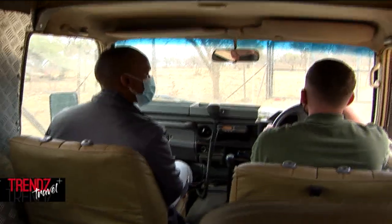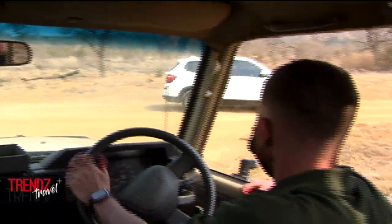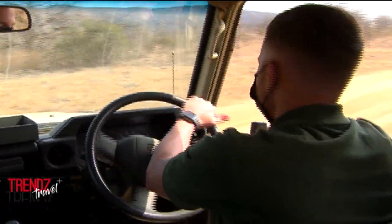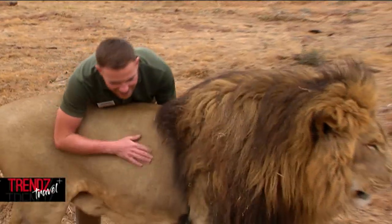We're very thankful that we have the option of self-drive here at the park. So even under the higher restrictions, people were able to still come visit the park in the safety of their own car, and still remain distanced from everyone else and not interact with people.